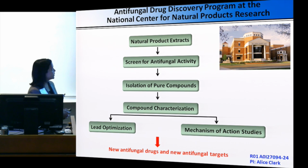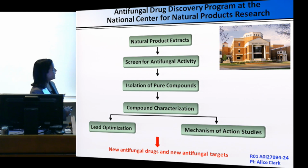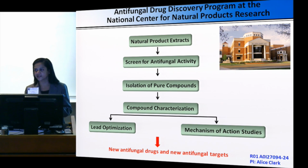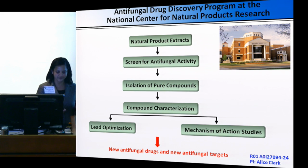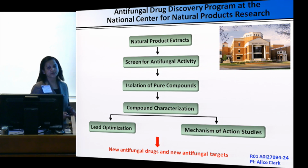So in this program, we start with natural product extracts, and we screen them for antifungal activity. These extracts are crude extracts from a variety of sources: animal, plant, and microbial. Once we find hit extracts, we do bioassay-guided fractionation to isolate pure compounds. And then we characterize our compounds. We do medicinal chemistry to optimize our compounds, to improve their antifungal activity, and to reduce their cytotoxicity if that's necessary. And we also do mechanism of action studies. So our goal is to discover new antifungal drugs and new antifungal targets.